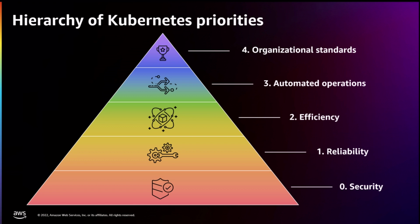Second is reliability. If you don't know that that system's going to be up, then you're going to be in trouble. So the system has to stay up. It has to be reliable.